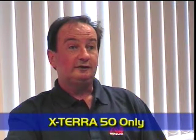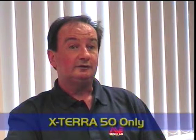The advantage to the user is you can vary the search coils on different sites in your search for different objects in different soils without having to change detectors. You need only change coils. These accessory coils for the x-terra will be available in different configurations and different sizes, and that, in a nutshell, is what VFlex is all about, Gary. Cool.